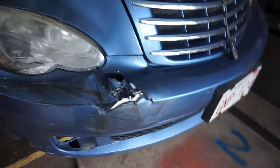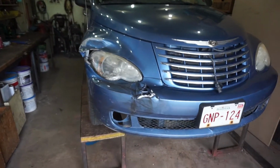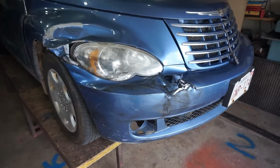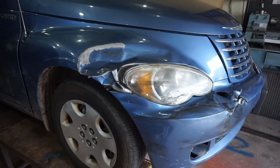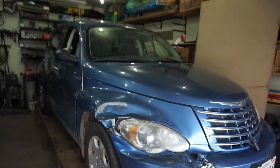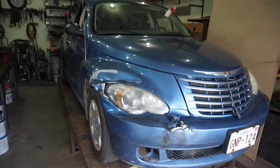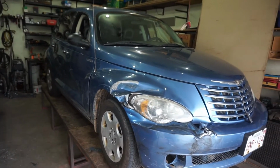So I had the insurance guy come out and do an assessment, and they quoted it at $3,300 to have it repaired at the repair shop. Or if I chose to do my own repairs, they would give me $2,700. And the funny thing is, the whole car is probably not worth that much. If I sold it right now, I don't think I'd get $2,700 for the whole car.